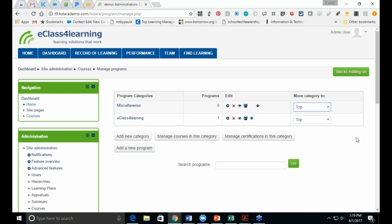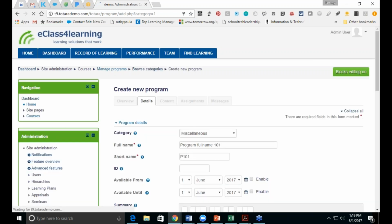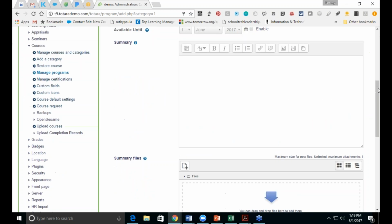So if I want to add a new program, add a new program. Okay, and then it wants to know what category do I want it to be? And I'll put this as the new employee program. NEP. Can put an ID number if I want.